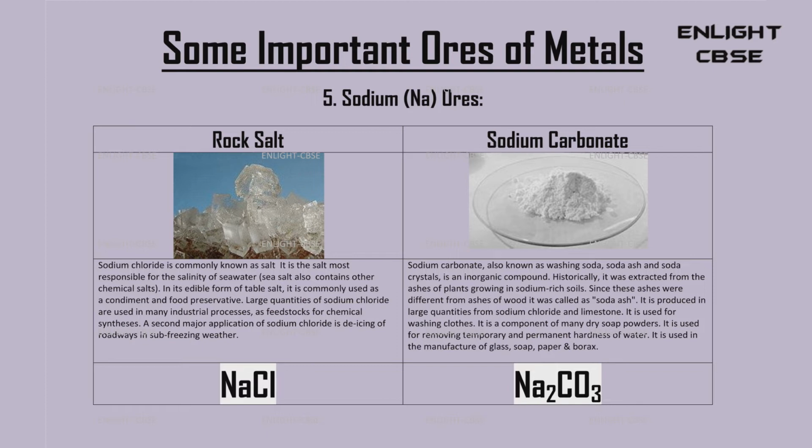Sodium chloride is commonly known as salt. It is the salt most responsible for the salinity of seawater. Sea salt also contains other chemical salts. In its edible form of table salt, it is commonly used as a condiment and food preservative. Large quantities of sodium chloride are used in many industrial processes, as feedstocks for chemical syntheses. A second major application of sodium chloride is de-icing of roadways in sub-freezing weather.